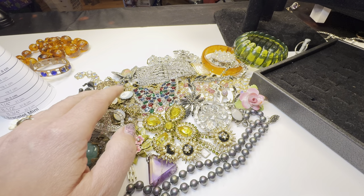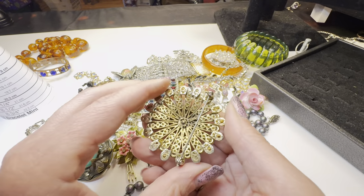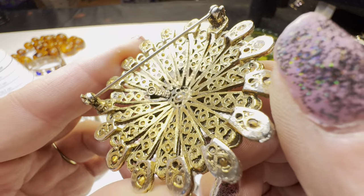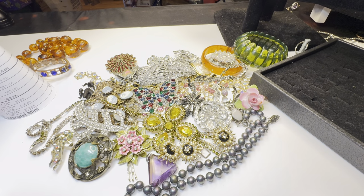And then finally, the last piece is this one. Now, this piece here, I need to look up to see what the value is, but it's a Har brooch. H-A-R, Har. And Har makes a lot of brooches that are worth a lot of money. You might be familiar with their Asian figures or their dragon brooch. They have a lot of really cool pieces that are worth a lot of money, but I'm not sure about those. So I'll be really curious.